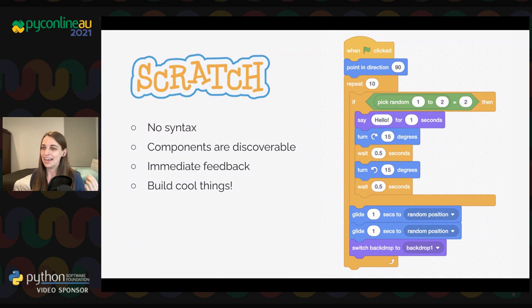Most students in primary school nowadays are starting to learn coding in a simpler way first. Instead of starting with Hello World and building up the syntax a step at a time, you start with something like Scratch. Scratch is much, much easier for students to pick up at first, right? You don't have to remember the syntax. You don't even have to remember what blocks are available to you, what functions and what components are available to you, because they are all listed there and you can go and find the ones that you need.